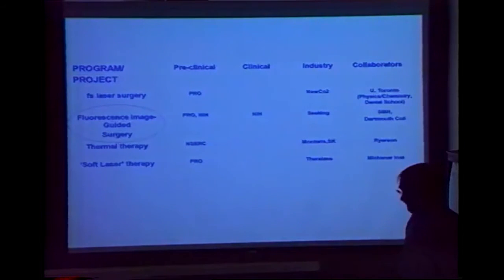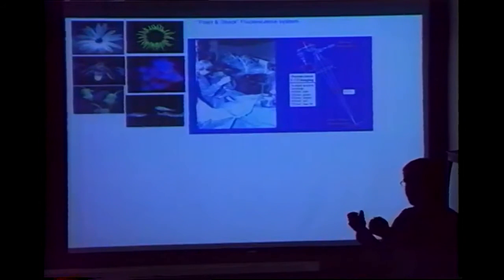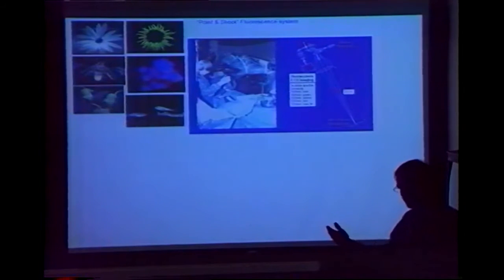To show you fluorescence image-guided surgery. So you know all about fluorescence. So the idea here, we started this with brain tumors, and the problem with brain tumors is that you do the surgery, there's a 100% probability that the tumor will come back at the same location because the surgeon cannot remove all the tumor.